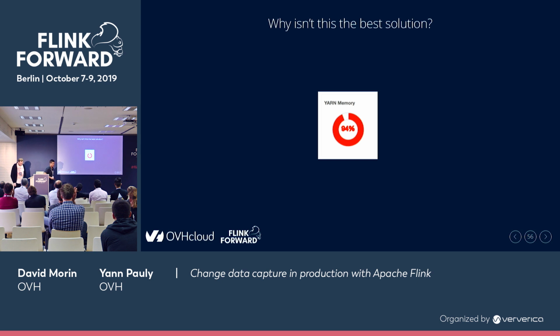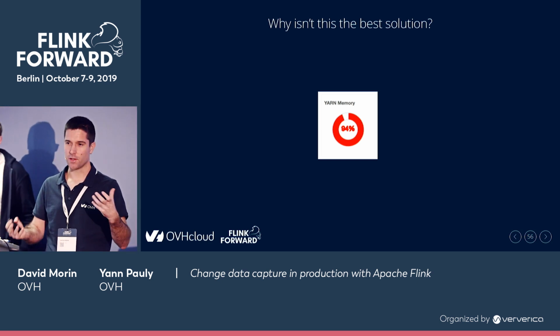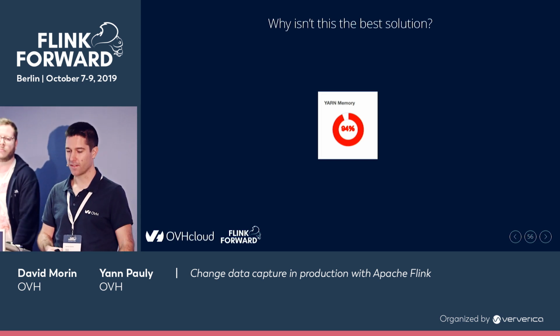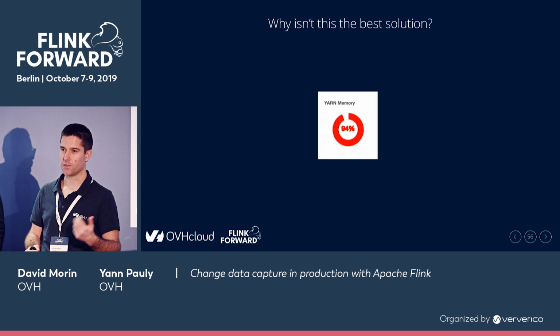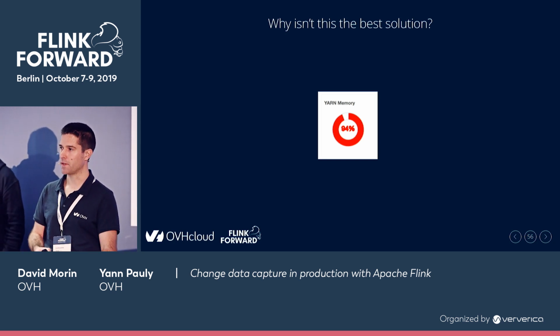Except that the cluster is a bit on fire, because these Oozie jobs consume a lot of resources, especially YARN memory. So we have to find a solution, and the solution is just to delete these Oozie jobs and create the Hive data file directly from the Flink pipeline.